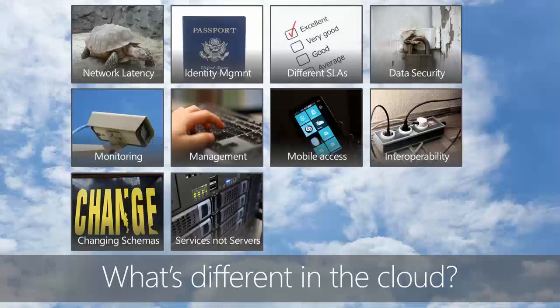You've got services, not servers. Often when you're doing platform as a service, you have absolutely no idea what servers you're talking to, where they're at, what their configuration is. So you're talking through web service endpoints. You can't run a scheduled task on the server. You can't terminal into the machine. So with cloud platforms, you treat more things like services than individual servers.